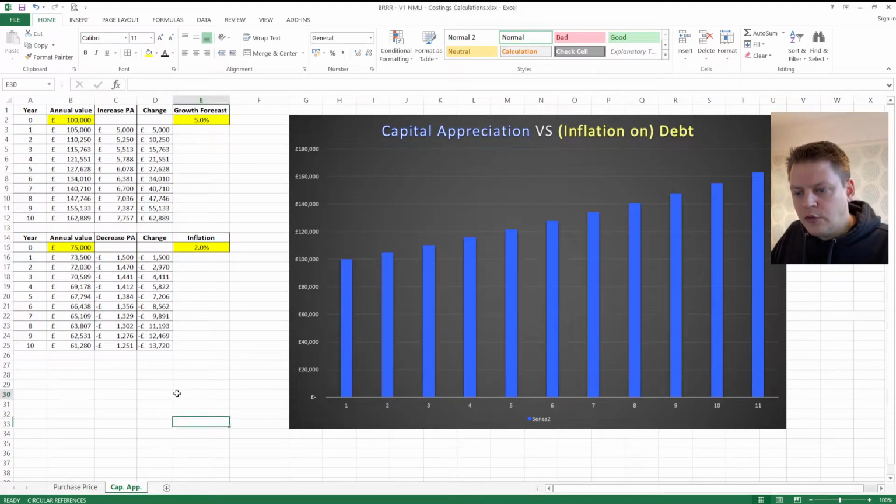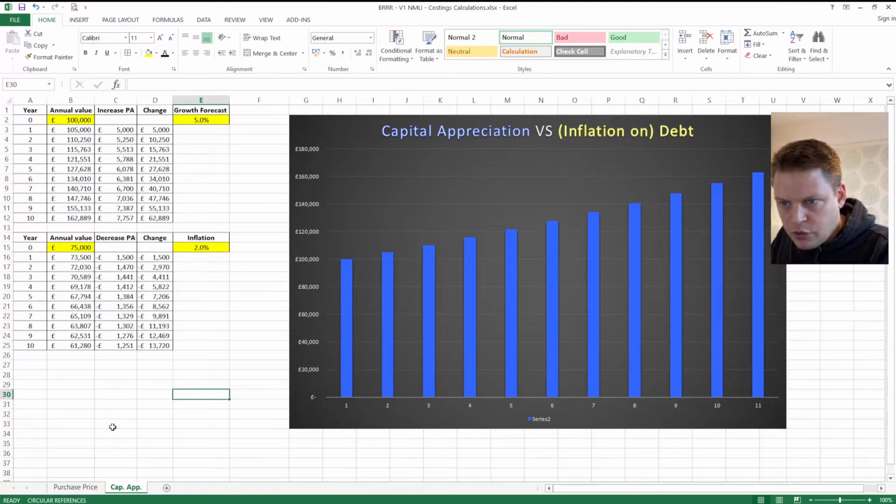Now, what I'm going to be using to tease this out is the same spreadsheet that I used in a previous video where we calculate the purchase price for an asset. If you look down to the tab at the bottom, it's the purchase price tab, and the second tab across is this capital appreciation. We need to address a couple of things to help us make some conclusions.